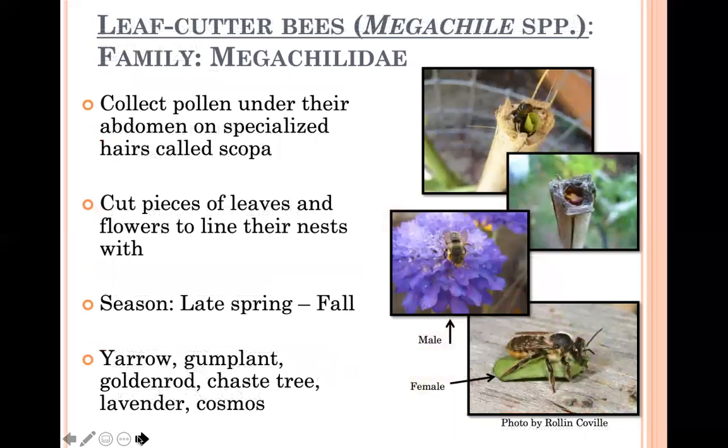All right, these are my favorite bees. These are the leafcutter bees. And these guys are different. They're in the Megachilidae family, and they're different because they collect pollen underneath their bellies. So instead of on their legs or eating it and ingesting it, they have special hairs underneath their abdomen.